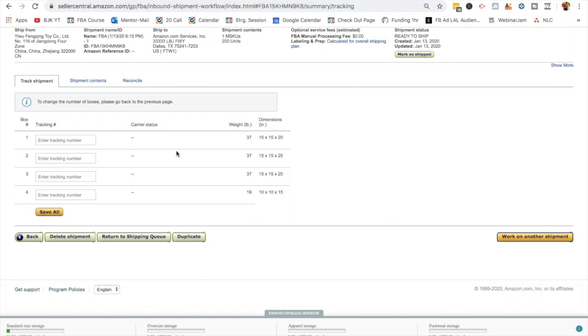Now, once you give the supplier their information, once they have shipped out of their warehouse, they're going to give you a tracking number, and then simply put the tracking number here, or you can track it just on Google if it's UPS or FedEx or DHL or whatever that is. That's how you go about it. So now we have found a product, we have found a supplier, we have analyzed the product, created a listing, created the shipping plan, and now this product is being shipped to Amazon.